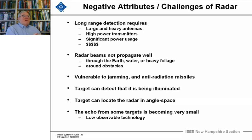And the radar beams do not propagate well through the earth. You can't see into the earth, into water, and it's hard to get them to go into foliage. At frequencies on the order of 100 megahertz, they'll go down into the canopy of trees. And they don't see around corners, around obstacles, or through a building. You can't see through buildings easily. With steel, you can't see through a building or through a mountain.